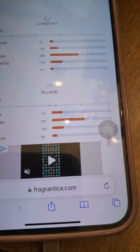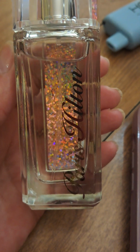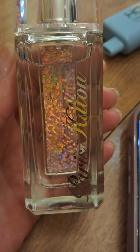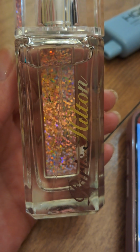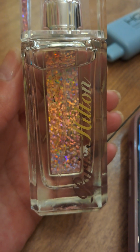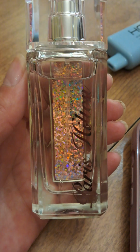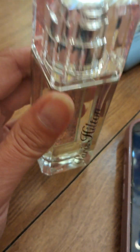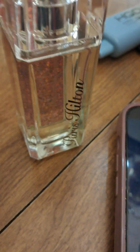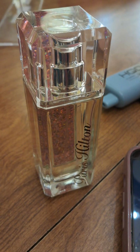Now, on my wrist, yeah, I actually like this. As it's drying down, I get the other fruits in it as well, but it's sort of a fizzy, champagne-y, peachy smell. I can tell it's got other fruits in it too, with just enough base notes to keep it from floating away and being fruity, floaty, fizzy.